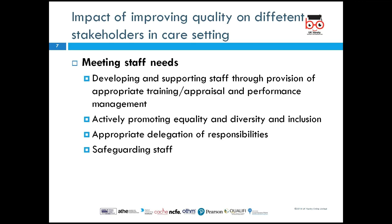And then appropriate delegation of responsibilities. If you are short of staff and you want someone to do it for you, make sure that the person who you are delegating your job to is qualified to do that. If we do that, then we are actually enhancing quality in the service delivery. And it will also lead to safeguarding staff. Staff are going to be safeguarded.